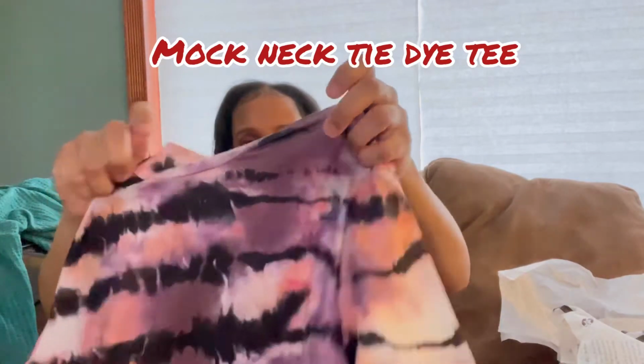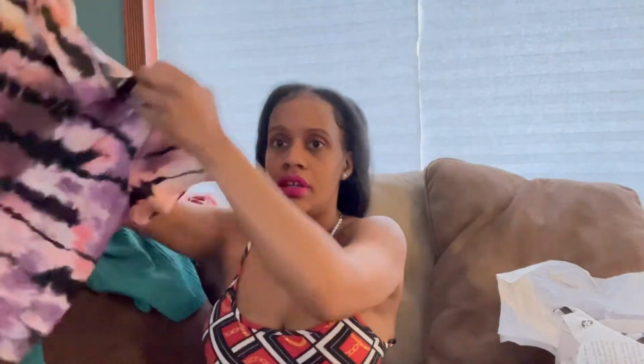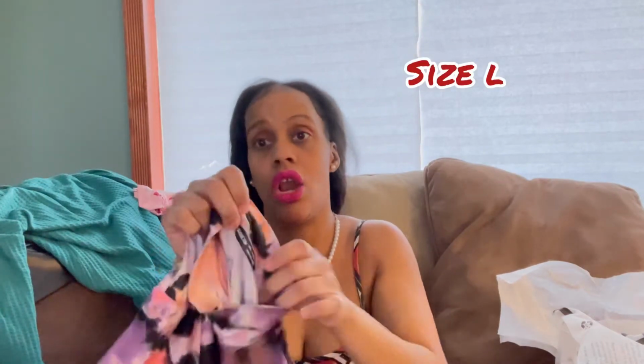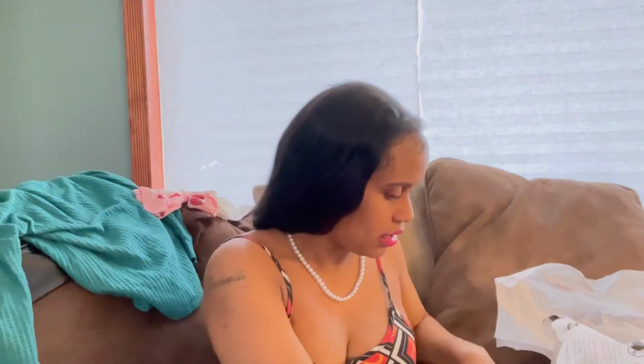Yes, this is my tie-dye shirt. Look how cute it is. It goes with the black leather, so I'm gonna try them on together. And this is a size large, which I probably could have got a medium as well, but we're gonna see how everything fits. I think it's gonna fit great. So put that right there. I can wear that next week on the trip as well.